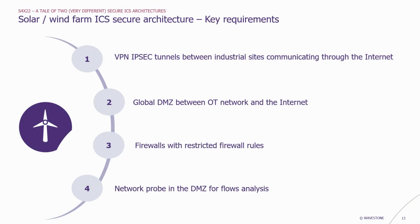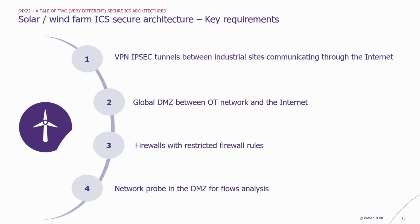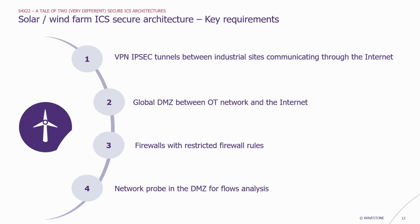First, we have the VPN IPsec tunnels between the industrial sites that are communicating through the internet, and in this architecture we are using SD-WAN technology. Second point, we have a global DMZ between the OT network and the internet, so we do not go through the IT network anymore. Third point, we have firewalls with restricted firewall rules, so we have firewalls at each location of the OT network, firewalls in the OT DMZ, and firewalls to protect the internet and the IT network. And fourth point, we have a network probe in the DMZ for flows analysis, and especially for flows that cannot be proxified and have relays or proxy.